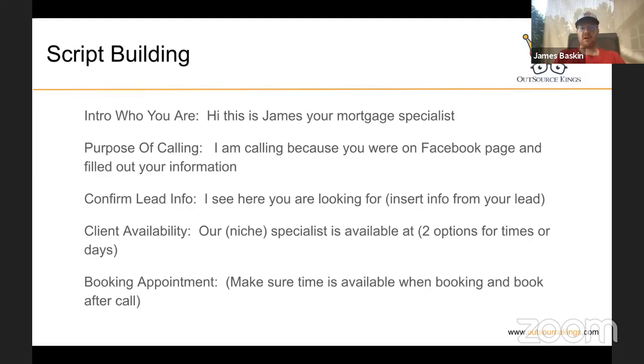Awesome, great. Client availability. Our mortgage specialist, so you can insert any niche here, is available. We want to give 2 options or 2 different days. I like to go only 24 hours out. If they say they're not available within 24 hours, that's when I give two options. So let's just pretend it's 24 hours out. So I'm going to give two options for time. Our mortgage specialist is available at 2 o'clock tomorrow or 4 o'clock. Which one's better for you? 4 o'clock works perfect. All right, great.